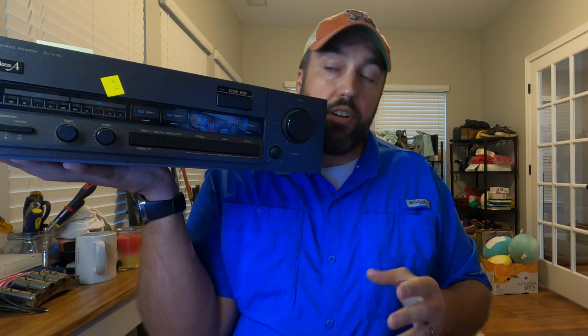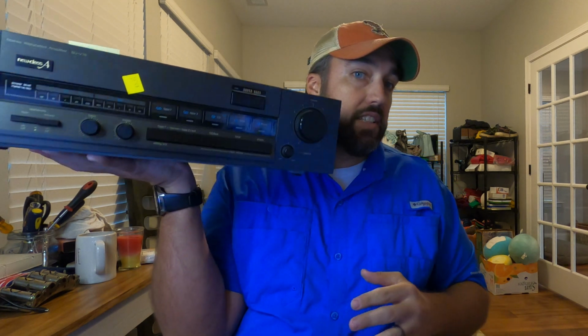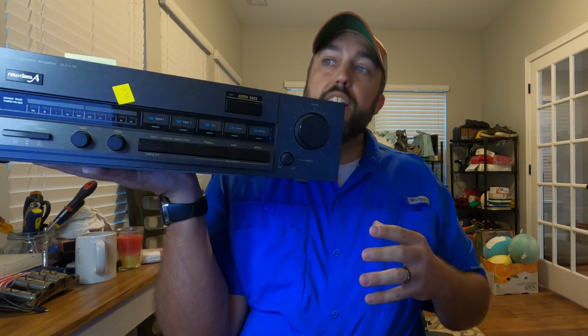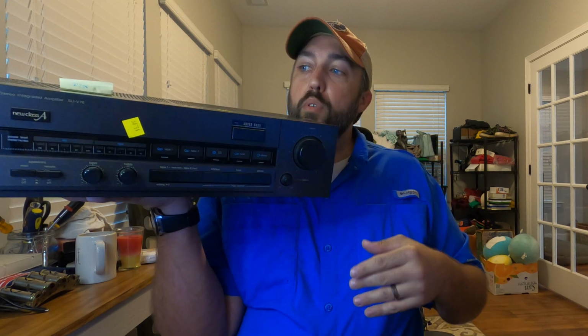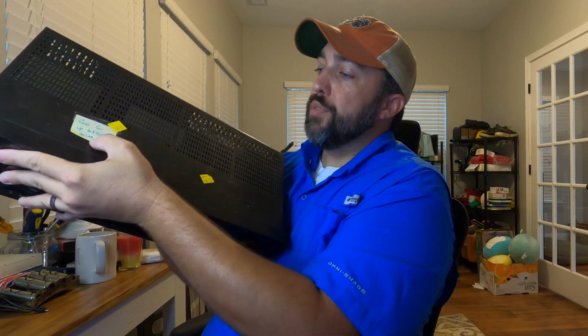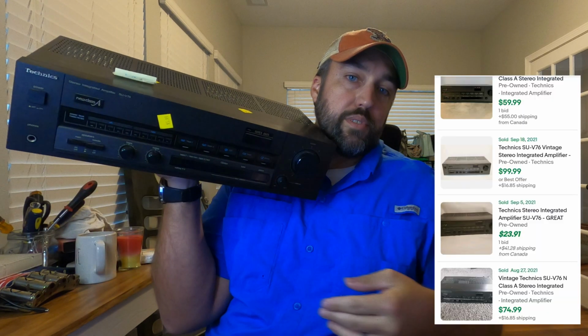So while I was in electronics, and actually the first thing I bought was this Technics SU-V76. It's a receiver. Paid $5.99 for it. Not sure if it works. Hopefully it does. I've got a power cord that I can throw on there. There's even a note that says goes for up to $150 online. So got to be pretty good, right? I'll throw some comps on the screen.